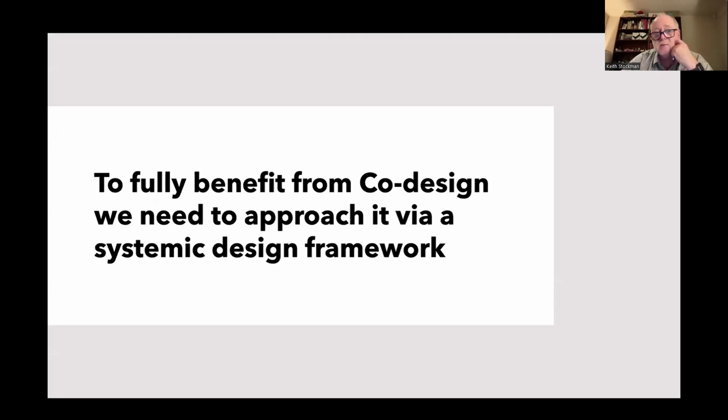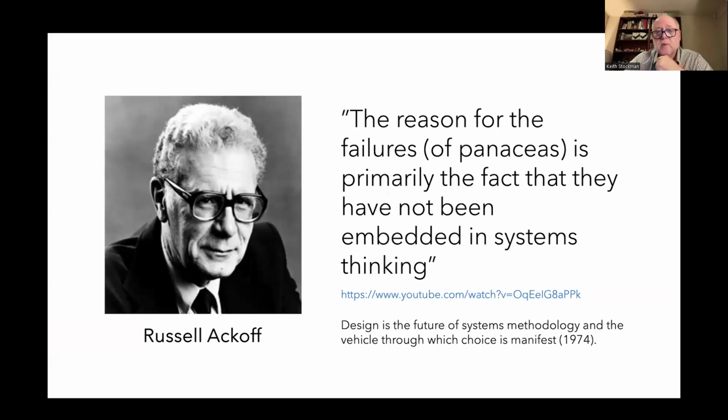To fully benefit from co-design, we need to approach it through, I think, a systemic design framework. And I think this will add a great deal of power to what we're doing with co-design. One of the best sources of information on how to do that is the late, great Russell Ackoff, who is absolutely my hero. And he repeatedly pointed out that a lot of the panaceas where we name narrow things and chase them for a while fail or don't do what we were expecting them to do because they're not embedded in the systems thinking approach.